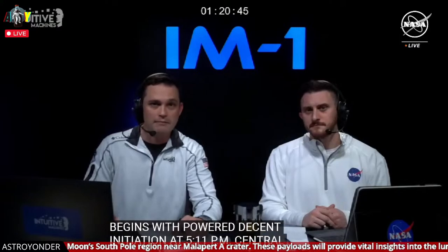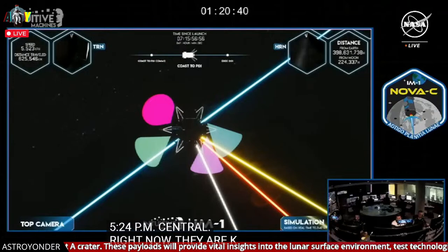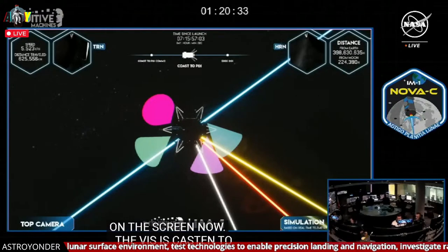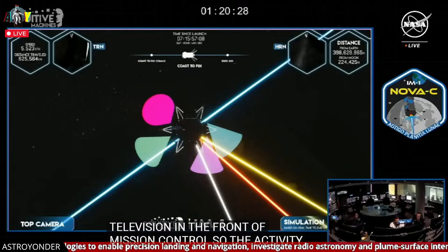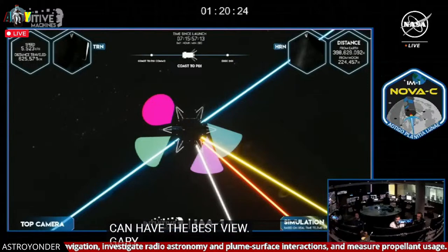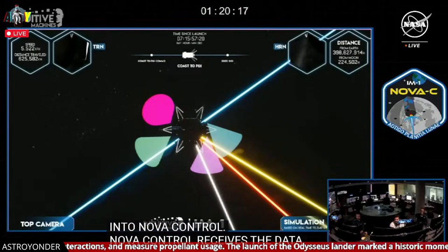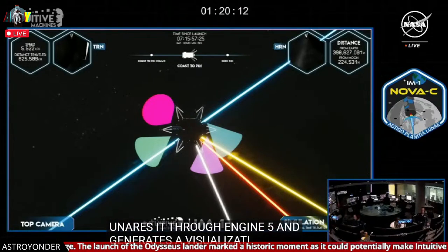Central. Right now, they're keeping an eye on the room's situational awareness tool called the VIS, which you can see on your screen now. The VIS is casted onto a large television in the front of Mission Control, so the activity director and the mission director can have the best view, Gary. And the VIS is an animation representing real-time telemetry data feeding into Nova Control. Nova Control receives the data, runs it through Unreal Engine 5, and generates a visualization of the data. It's a useful tool for situational awareness and keeping track of what flight controllers expect Nova-C is doing in space.